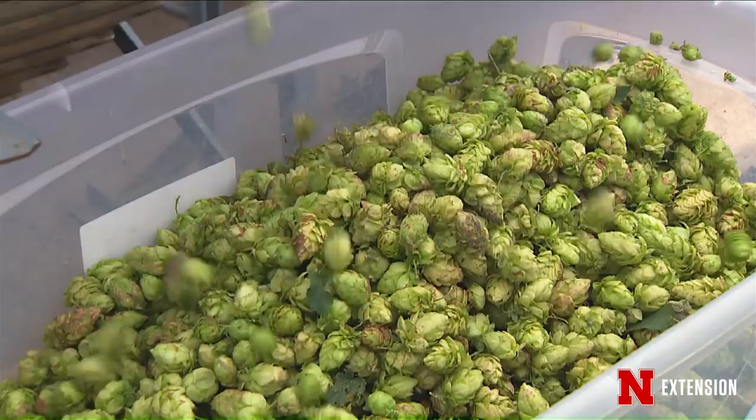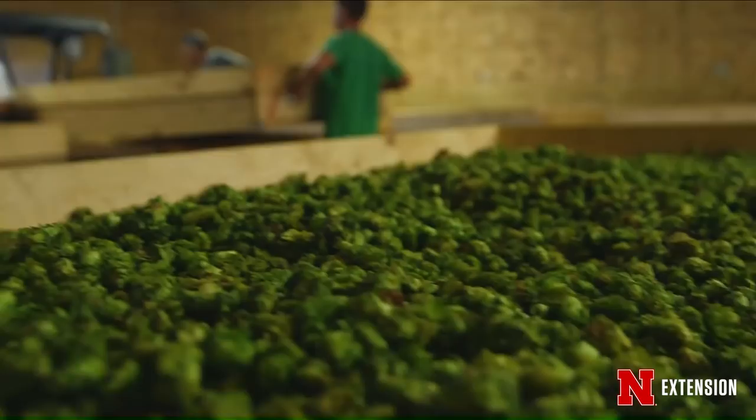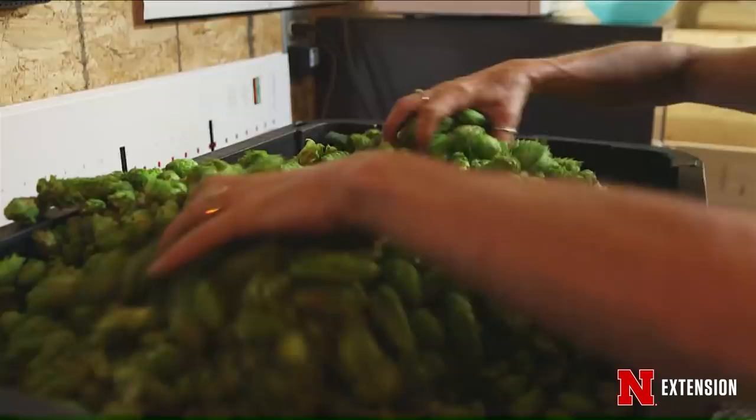So we're still building up to that, and Midwest is really leading that charge as far as creating that quality product. We consider ourselves almost a craft hobby grower, I would say, similar to the craft brewers. So there's a lot of specialization that we put into what we're doing, and I think the Nebraska brewers appreciate that.